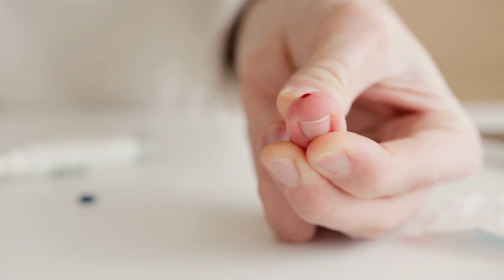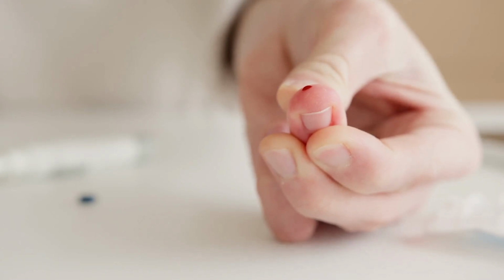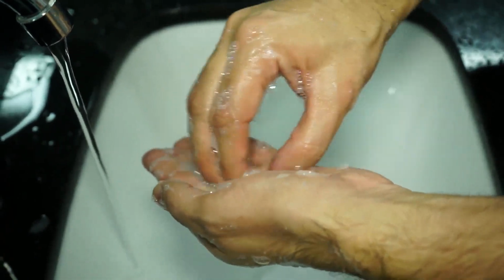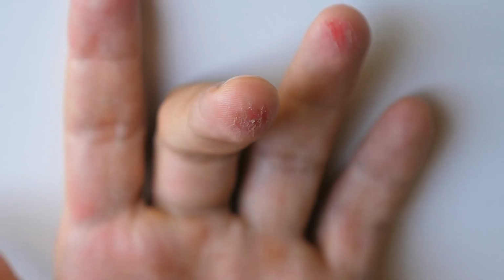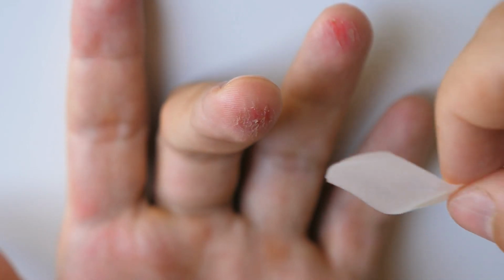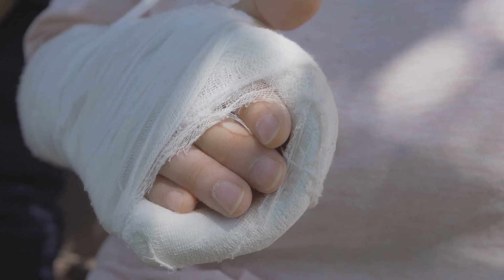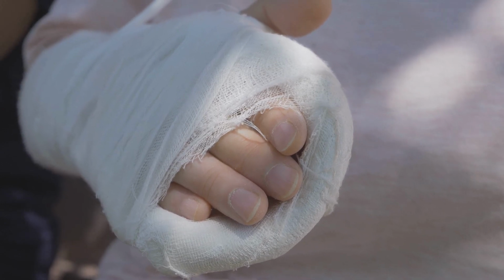Thankfully, there are a few things you can do to alleviate the pain of a paper cut and promote healing. First, wash the cut gently with soap and water to remove any debris or irritants. Then, apply a small amount of antibiotic ointment and cover the cut with a bandage to protect it from further irritation. Although the pain may seem exaggerated, paper cuts typically heal quickly.